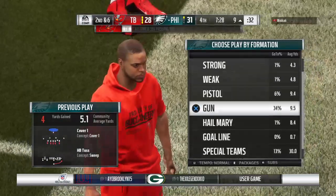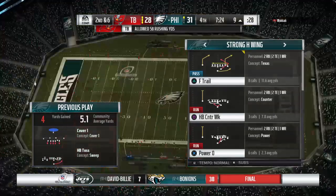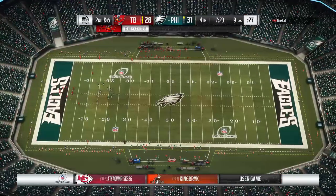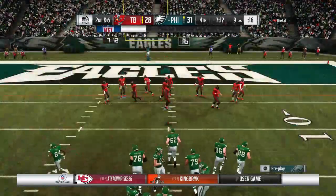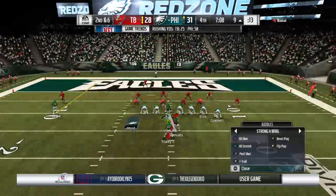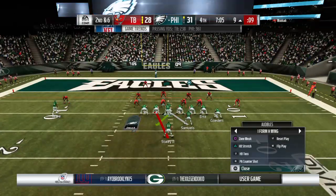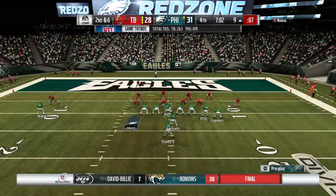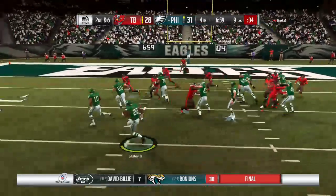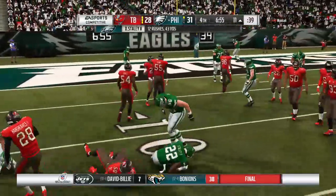I like the call. Inside the red zone, running the toss. Why? They want to get to the edges. They want to see if guys who don't normally make a lot of tackles are willing to actually do that. That usually means the guy's in the cornerback position. Here we go. Now they'll run it on the toss, and this play doesn't go anywhere.